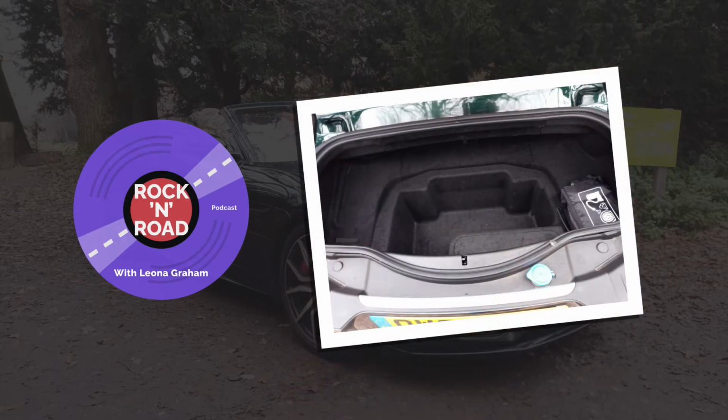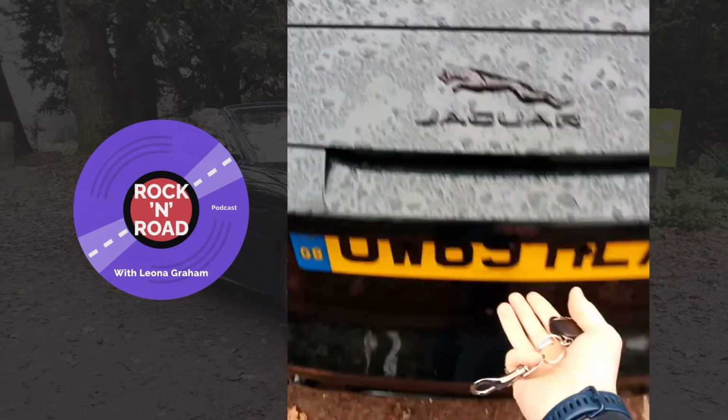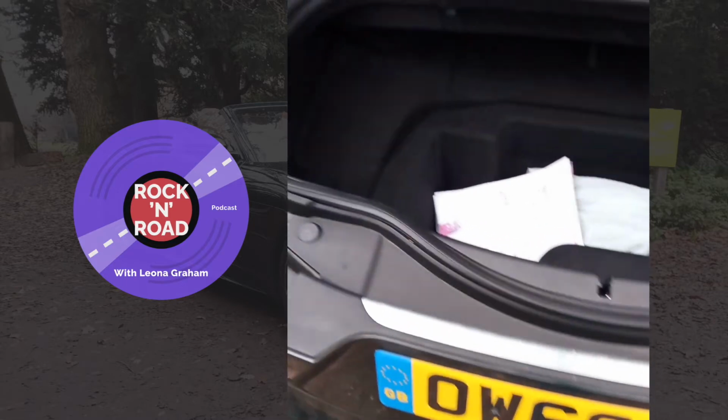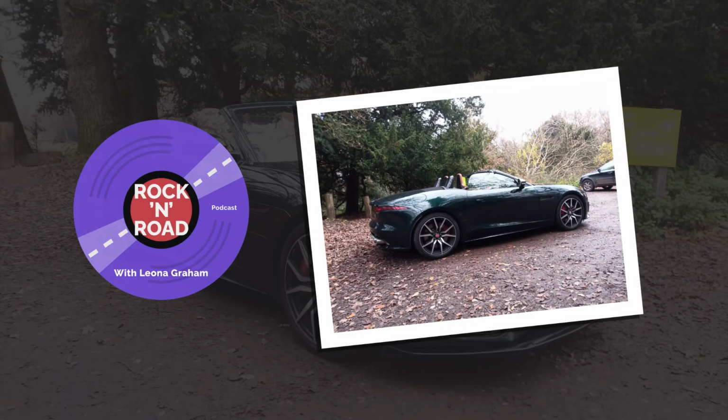Now, I mentioned the boot. Bad news. You press release on the boot key and that just pops it open. It doesn't open the boot fully. With this kind of price tag, I want an automatic button-operated boot.